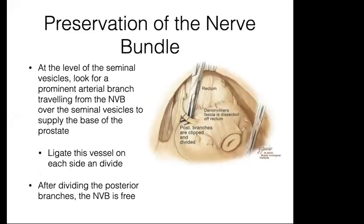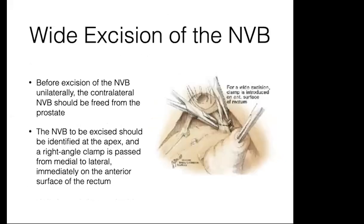At the level of the seminal vesicles, look for a prominent arterial branch traveling from the neurovascular bundle over the seminal vesicles to supply the base of the prostate. You then ligate this vessel on each side and divide it. So after dividing those branches, the neurovascular bundle is essentially free.